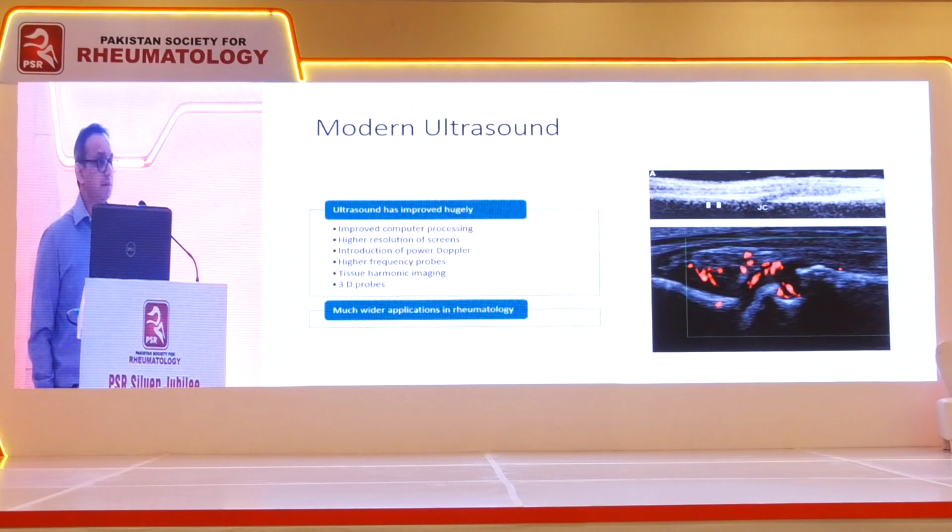All that has been possible because of improvements in the technology, improvements in the resolution of screens, and better probes, matrix probes. We have tissue harmonic imaging available, and the future is also looking into 3D reconstruction and 3D probes to create more detailed images. Not very much in clinical use at the moment, but hopefully in the future.